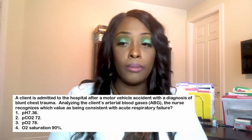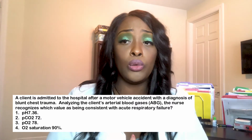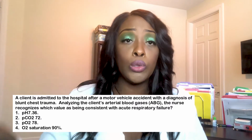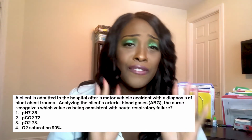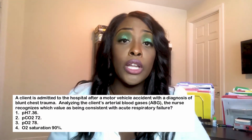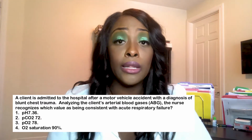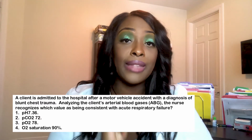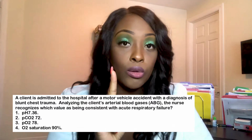Let's not confuse that with SaO2. SaO2 is your O2 sat. The O2 sat, we want it 98 to 100. Some textbooks say 95. We'll take the 95, nothing lower than the 95. But partial pressure of oxygen, you want it 88 or higher. This one's 78. It's a little bit low, but it does not tell us that that patient's acidic. Why? Because it's the O2 that's low, not the CO2 that's high.